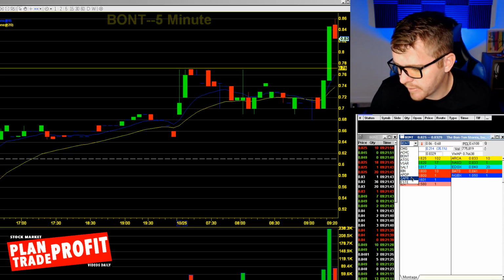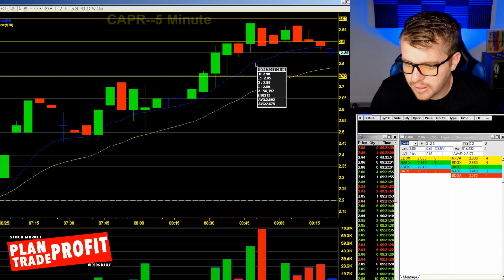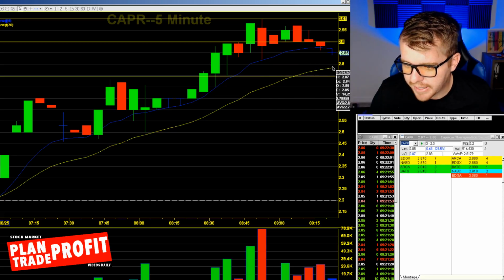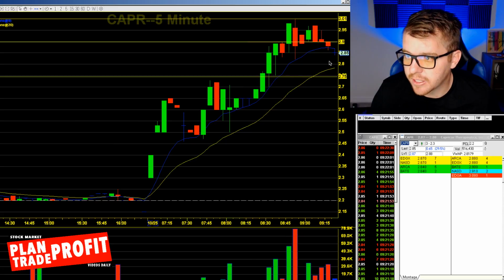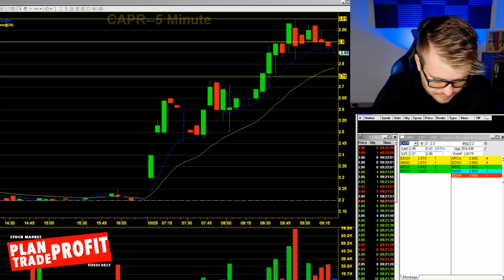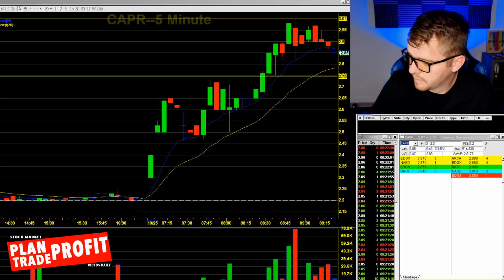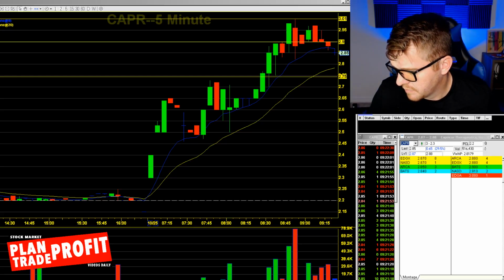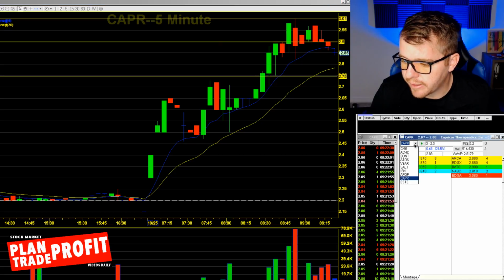How did I determine 280 support? Well, let's look at it. You can see CAPR came back down to that 282 area and got this bounce here, 283. So basically it's splitting between this 280, 275 area. You've got the 9 EMA and the 20 EMA. So I'm thinking this 20 EMA acts as support at the 280 area right now. Looks like CAPR is just not having the volume, not having the action to go higher. Definitely watching that $3 area on CAPR at open, and going to be watching BONT.